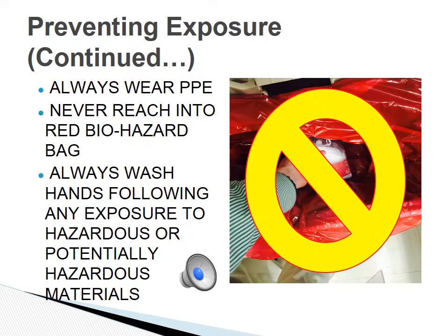Preventing exposure, continued. Always wear PPE, as illustrated before. Additionally, never reach into a red biohazard bag. You don't know what's inside, henceforth you don't want to be putting your hand there. Always wash your hands following any exposure to hazardous or potentially hazardous materials with soap and water for at least 30 seconds.